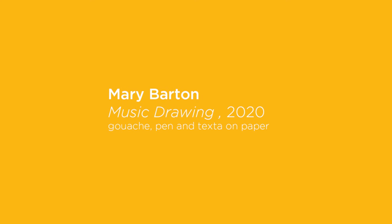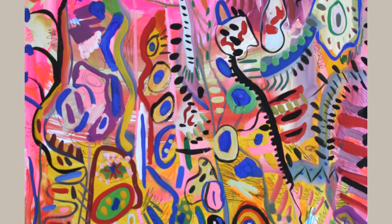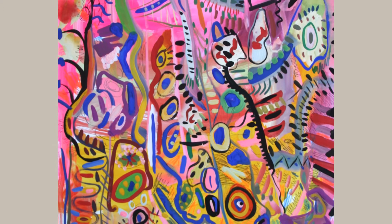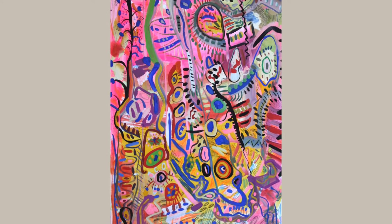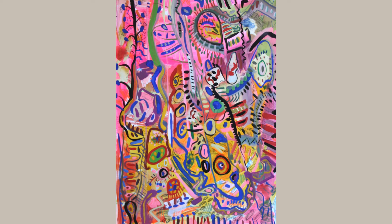Music Drawing by Mary Barton is a mixture of gouache, pen, pencil and texture. The artist describes her love of music and the ways she uses it to transcend her mind and body. This work is part of a series that responds to the feelings produced by different sounds and musical moments in time, and is joyfully expressive in its energy, colour, and movement.